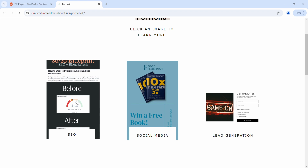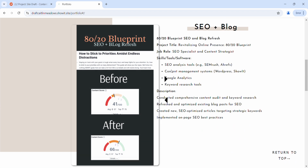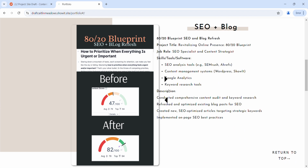I do want to point out there's a little bit of a formatting glitch here where this is overlapping and cutting into your text a little bit. These arrows are blocking off your text. I personally would recommend spacing those out.